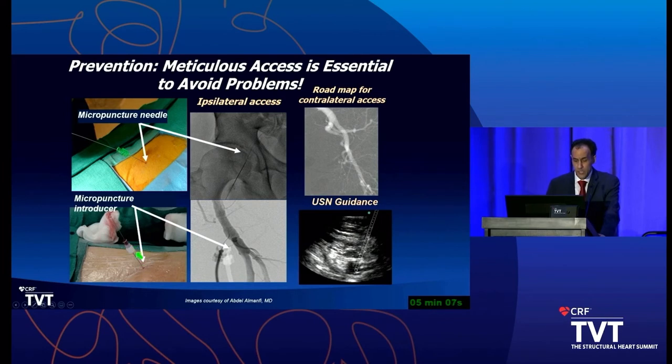And take a small angiogram from this 3 or 4 French catheter. Use the subtraction. Make sure you are sticking in a healthy spot. And if that's the case, then you pursue your case and closure.